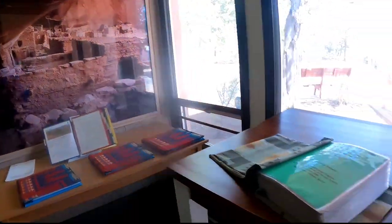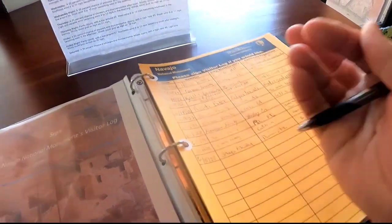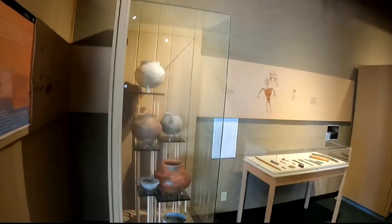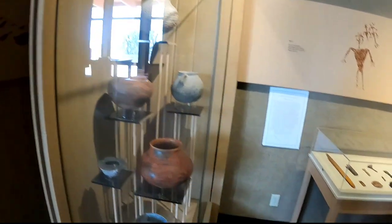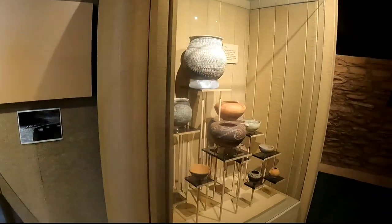So on our way from Page, Arizona, going to Cortez, Colorado, we just happened to come across this place called Navajo National Monument. The park itself protects the cliff dwellings from the native people from this area. They have a museum, a gift shop, information center, and they even have guided tours down to the cliff dwellings, but they weren't available on the day that we went.